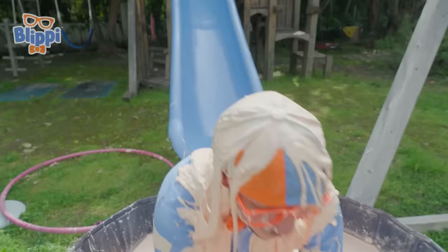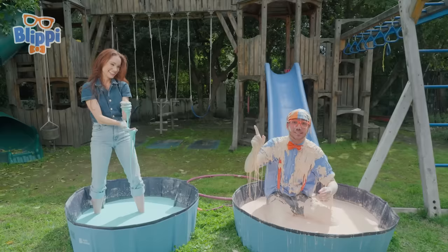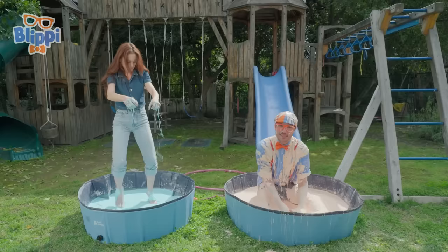This isn't oobleck, this is Blippi. Blippi, that's a corny joke. A corn starchy joke? Whoa, I had so much fun today. And it's so cool learning about non-Newtonian fluids, how they can be liquids or solids.